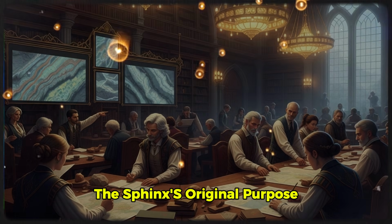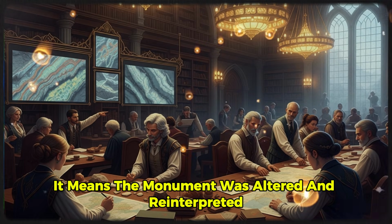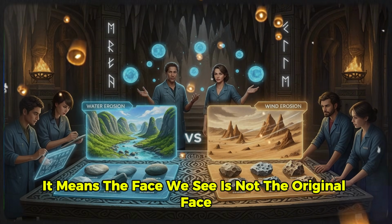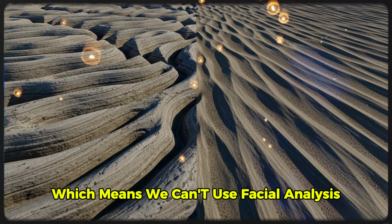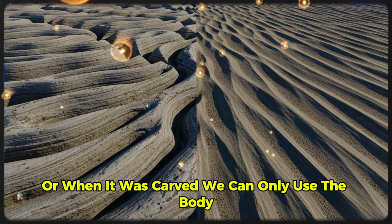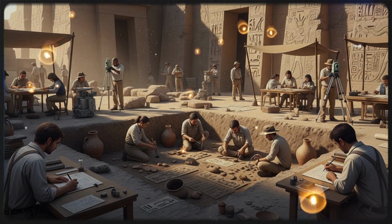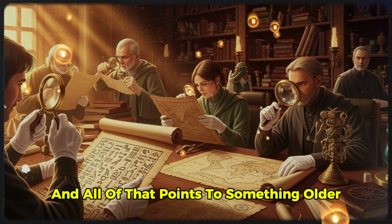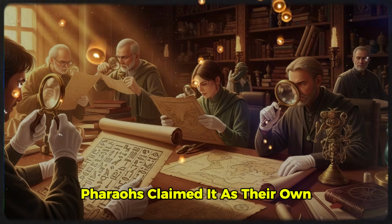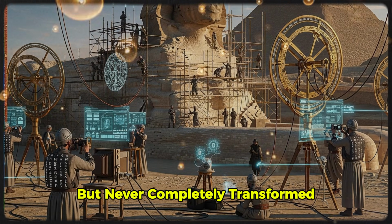If that's true, it changes everything. It means the Sphinx's original purpose was different from what we think. It means the monument was altered and reinterpreted. It means the face we see is not the original face, which means we can't use facial analysis to determine who it represents or when it was carved. We can only use the body, the erosion patterns, the geological evidence. And all of that points to something older, something that existed before human-faced pharaohs claimed it as their own, something that was repurposed and altered but never completely transformed.